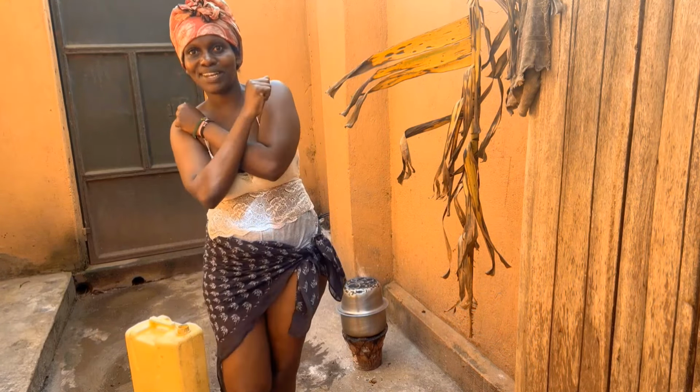Yes, so guys, I'm going to be cooking milk, and we are going to have milk for breakfast. This milk is directly from the cow. It's thick milk without any water, any process, just from the cow. You know, guys, cow milk comes from the cow. We got it from the vendor.